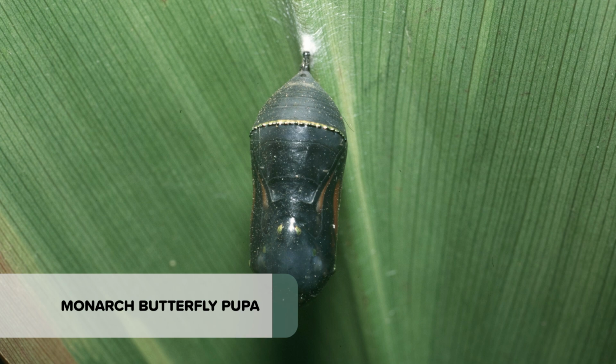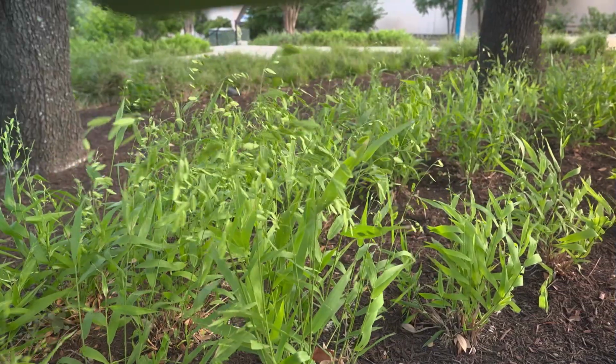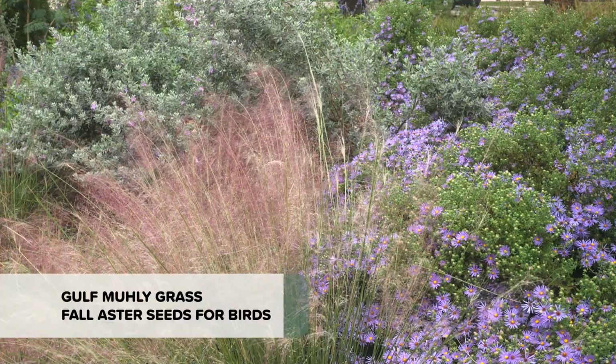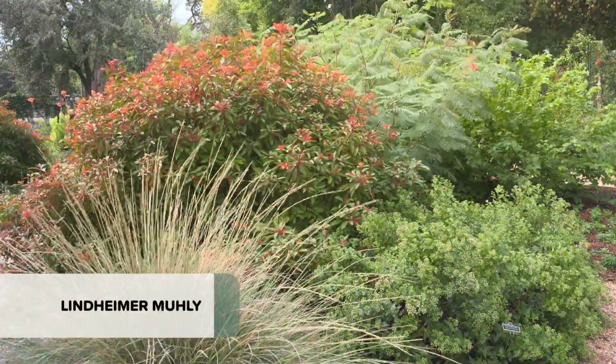Pupae enter diapause, which halts their development, and pupae also have the ability to use an antifreeze-like chemical that's in their blood to survive freezing temperatures. Adding native clumping grasses like inland sea oats or little bluestem to the landscape can not only add winter interest with various textures, but are also great overwintering locations for insects.